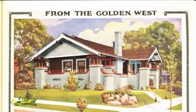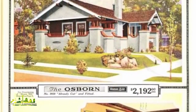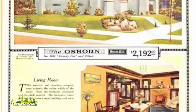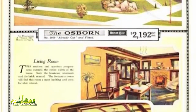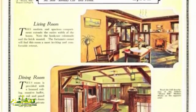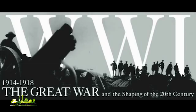Even though the 1922 catalog said, "You only need a hammer and nails to put up the framework of your house," 50% of the people who ordered Sears Modern Homes hired builders to build their houses. The other half built the houses themselves.